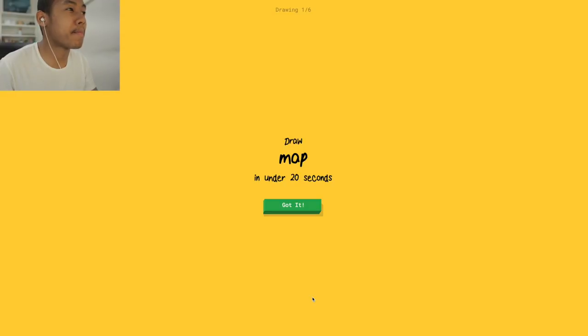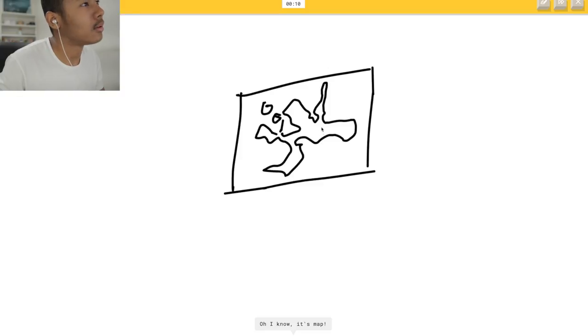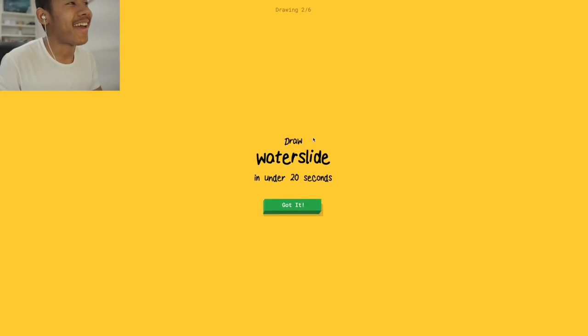Draw map. I see diving board or bench or table or square. I see pillow or dishwasher or picture frame or hospital. Oh, I know, it's map. Yes. Draw water slide. I think he's gonna have a little bit of trouble guessing this one, but let's see how he does.